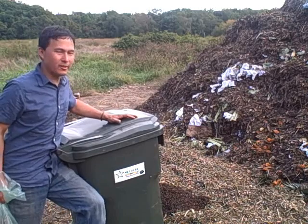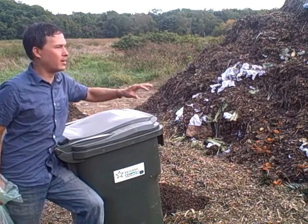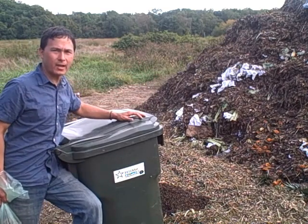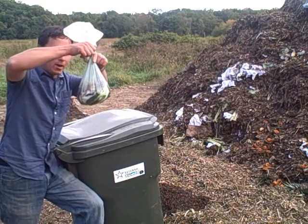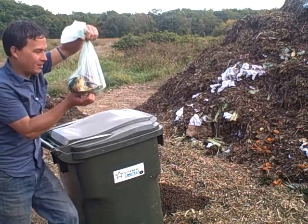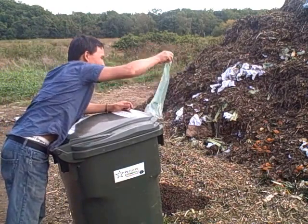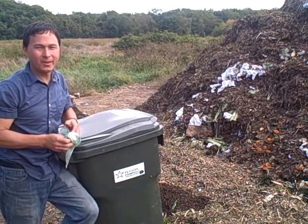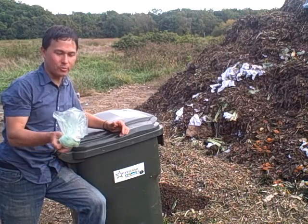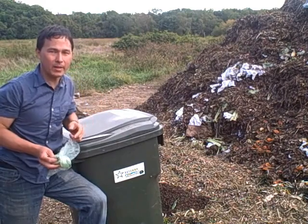Now I'm ready to dump this bin here with all the food scraps onto their large windrow with just all kinds of wood chips and food scraps sitting here, composting down. But before that, I've actually been saving my own compost for the last couple days here. So we're going to go ahead and make a contribution of my organic food scraps. Now, I always encourage you guys to eat a diet rich in fresh fruits and vegetables where you'll generate a good amount of compost to go back into the soil to grow your plants.